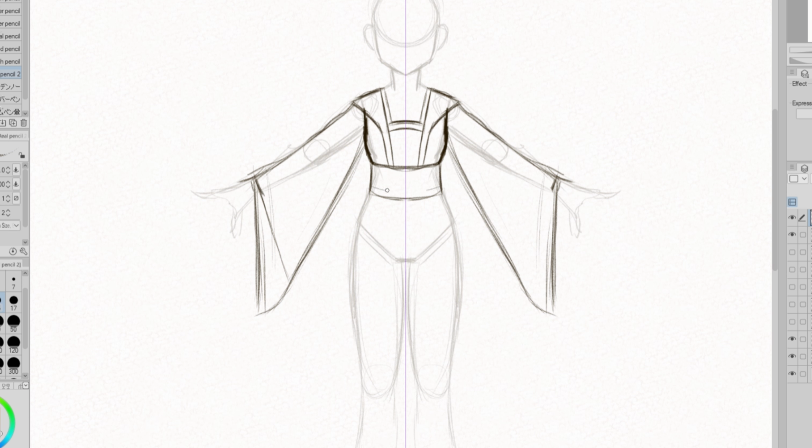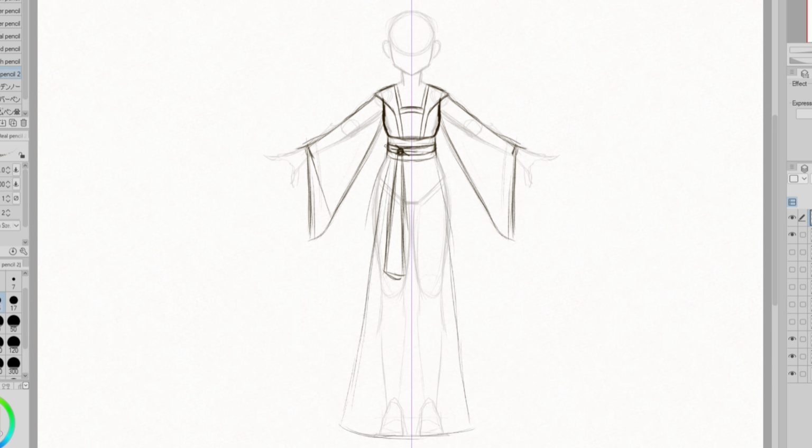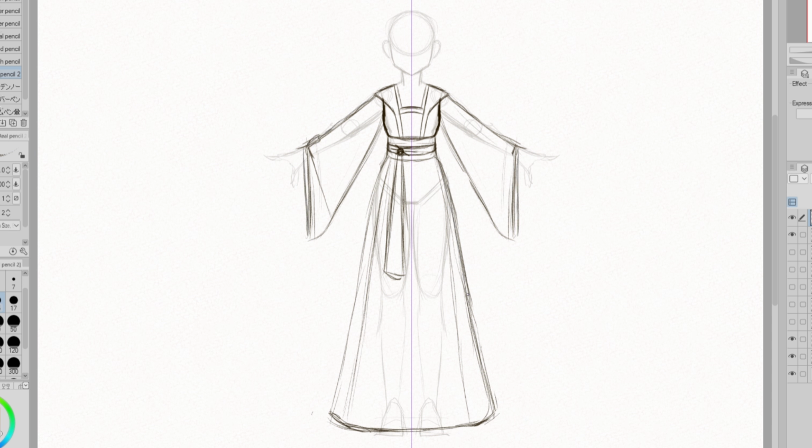So for Hime's princess outfit that she wears in the palace, I really liked the outfits that had the two parts coming down and then a part coming across. I don't totally know how to explain it, but I really liked it when I saw it on Pinterest. I thought it looked really cool. And then she has this belt going around her waist with a sash tied, and then it drapes down, and she has the big flowy sleeves, and it's also quite long.